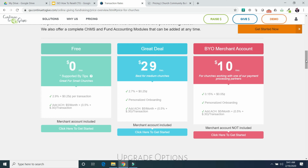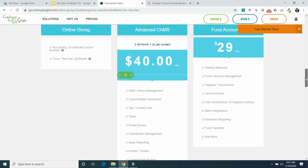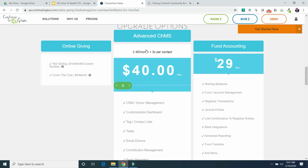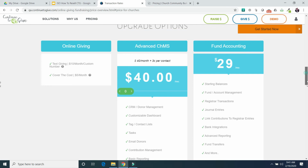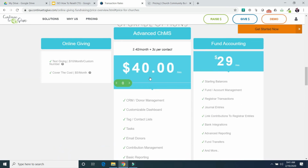And then another big thing in the pricing is, how about the church management and the accounting? Is that free? That is an add-on. So here are our prices. Our advanced church management system or donor management system with all these features starts out at $40 a month and 3 cents per contact. So if you have like 230 people in your church, you're only paying $46 a month. And not you, the church. So that is a great selling point.